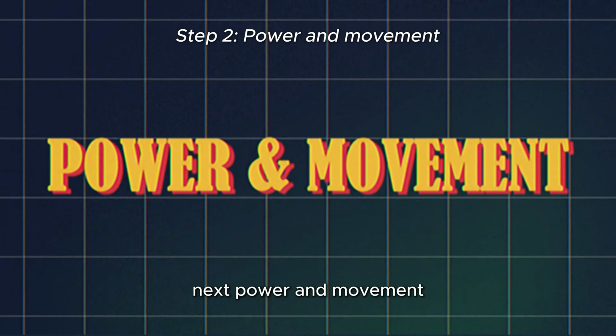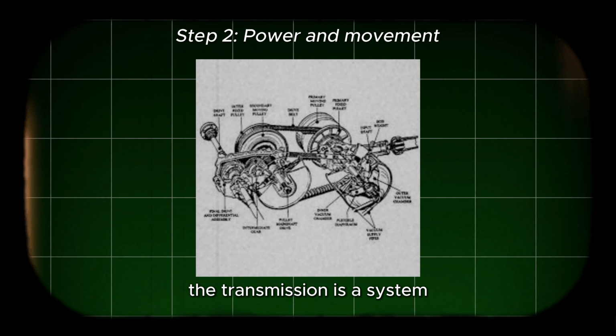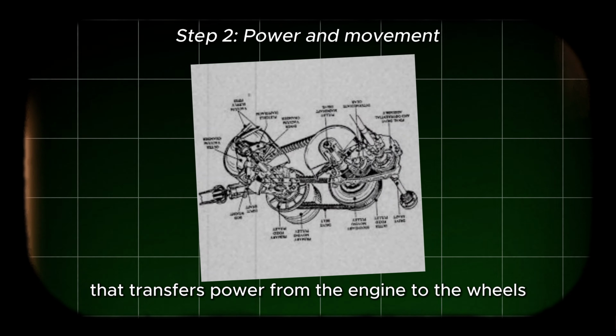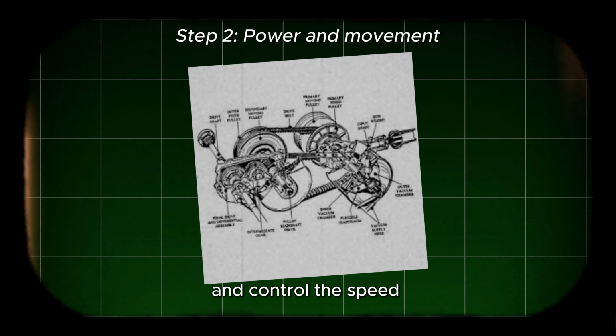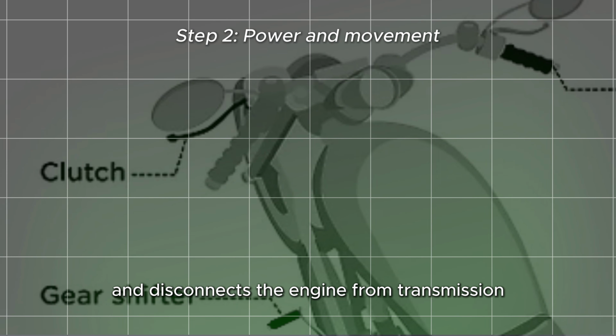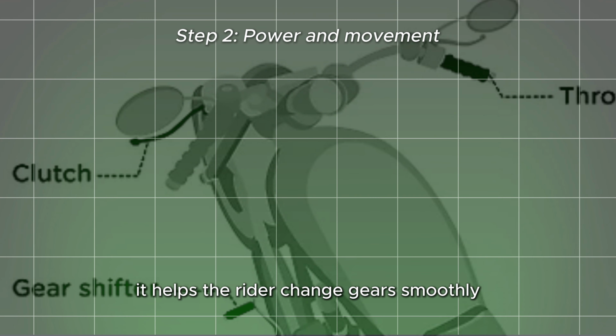Next, power and movement. The transmission is a system that transfers power from the engine to the wheels. It allows the rider to change gears and control the speed. Clutch. The clutch is a device that connects and disconnects the engine from the transmission. It helps the rider change gears smoothly.